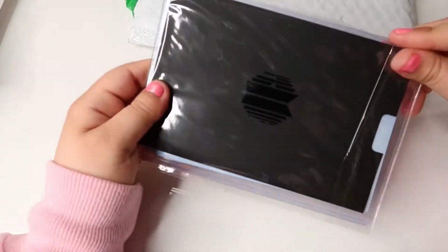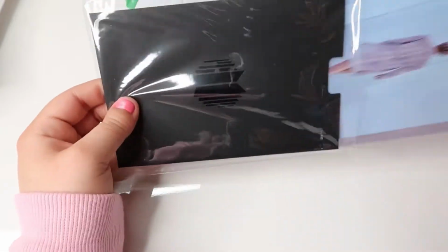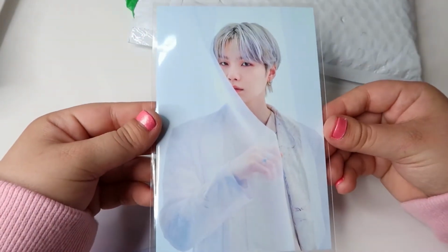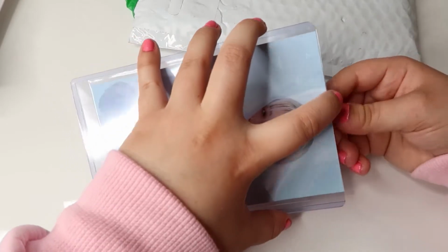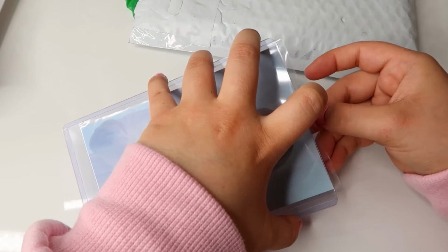And then this is Yoongi's postcard from Proof. Standard version. Super pretty. And for these, I actually pulled Jungkook, and I pulled him for the compact and the standard, but I don't remember. Oh yeah, I think I put them away somewhere.